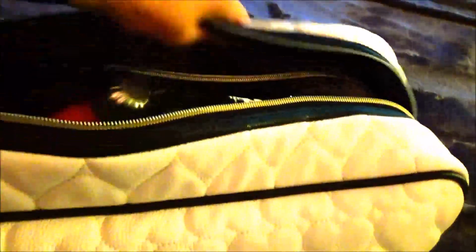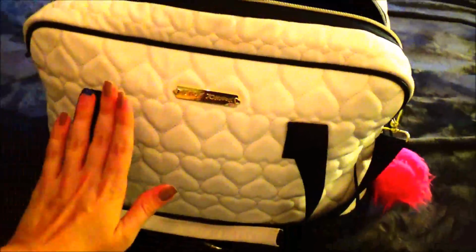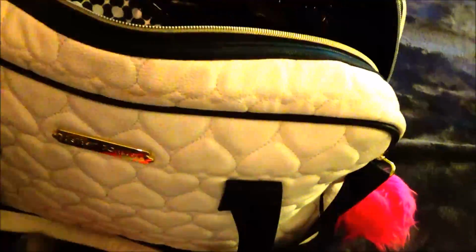Again, this diaper bag is not my kid's bag, it's mine. You can see, okay, this thing is stuffed to the gills. This might look like, in relation to my hand, a pretty big bag, and that's because it is, because it needs to be. First thing, especially if you're breastfeeding, this is a must in your diaper bag.